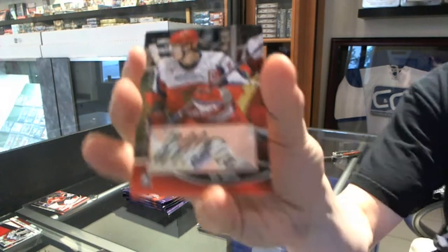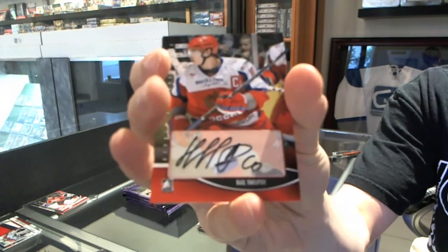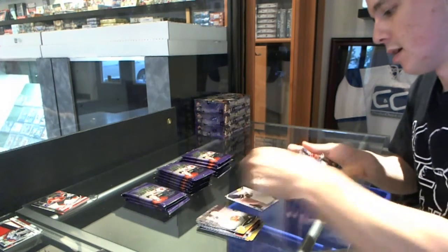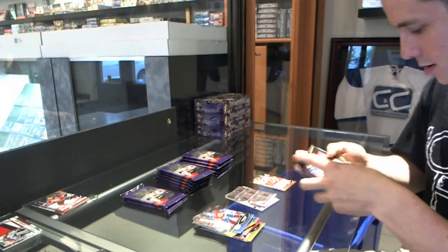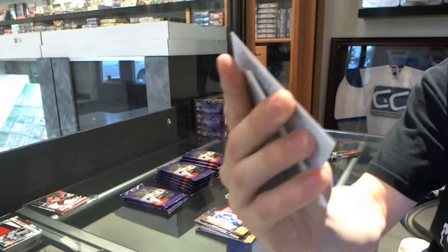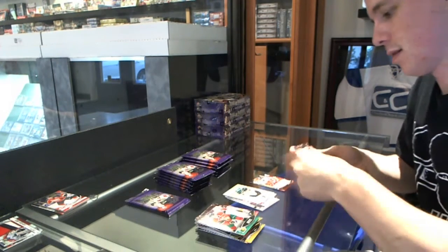For the Edmonton Oilers, Nail Yakupov. Autograph for the Edmonton Oilers. Base. We've got a Memorial Cup insert of Maximilian Lesieur and Kevin Gagne. Base.